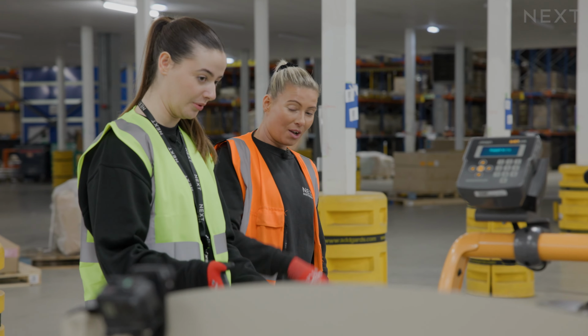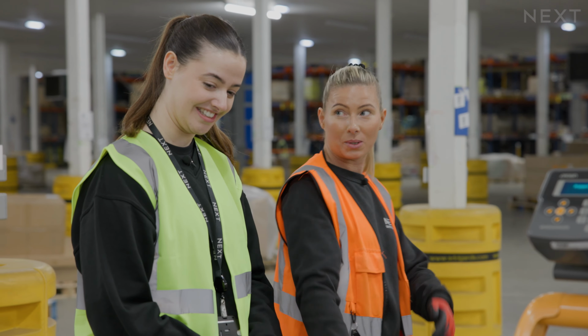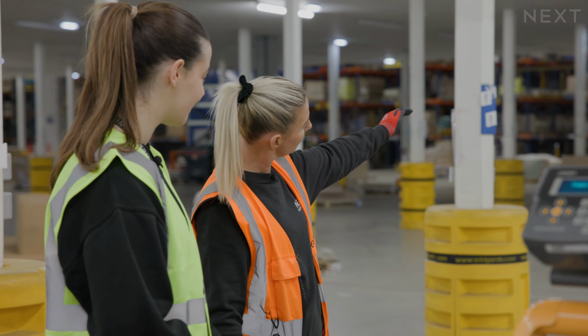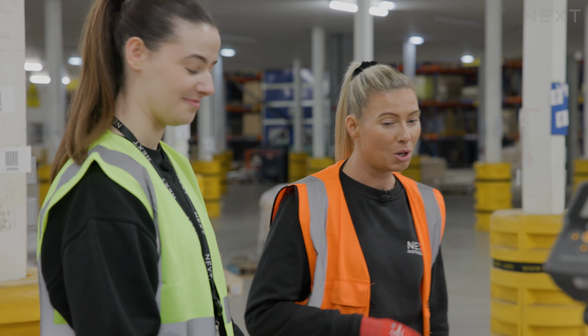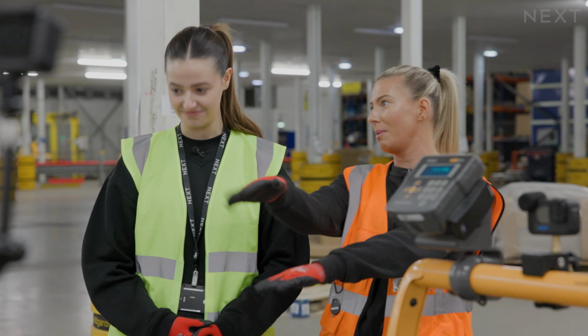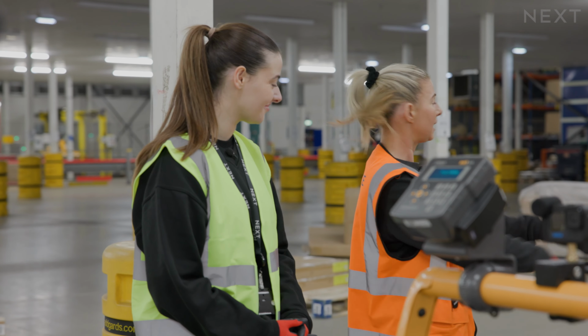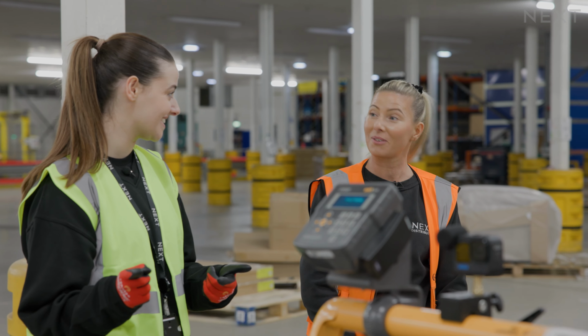What is a Lollop? So a Lollop is the truck that we use to move the pallets from the high bay into the grid so that an operative can pick them. Much easier than doing it all on foot. You drive in with the forks, you lift it up, drive away with the pallet and you place it wherever you need it to be placed. Fantastic. And I'm going to have a go at driving one of these. You're going to have a go. We've got you some training.